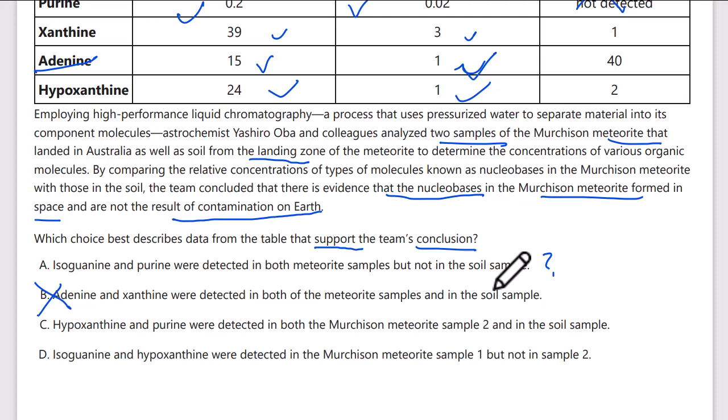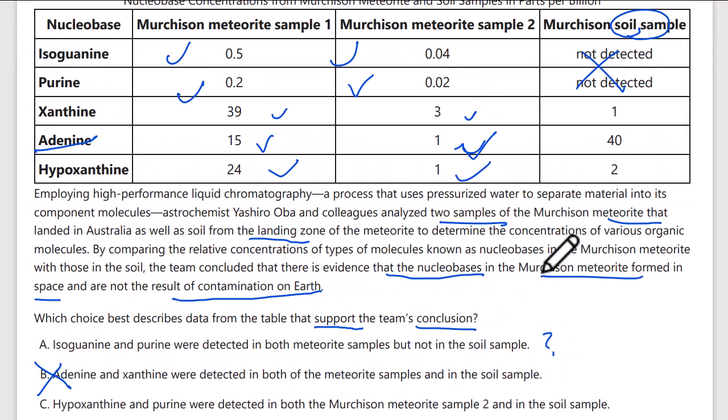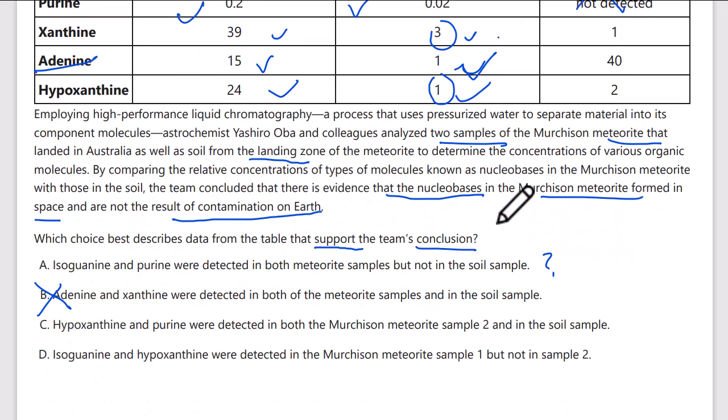C, hypoxanthine and purine were detected in both the Murchison meteorite 2 sample and in the soil sample. So the fact that it's in this sample 2, I don't think that's sufficient evidence, right? It's in sample 2, and by the way, it's not that much in sample 2. And it's not that much in the soil. So that doesn't look really any different. That's not going to prove our case that the meteorites are sufficiently different.